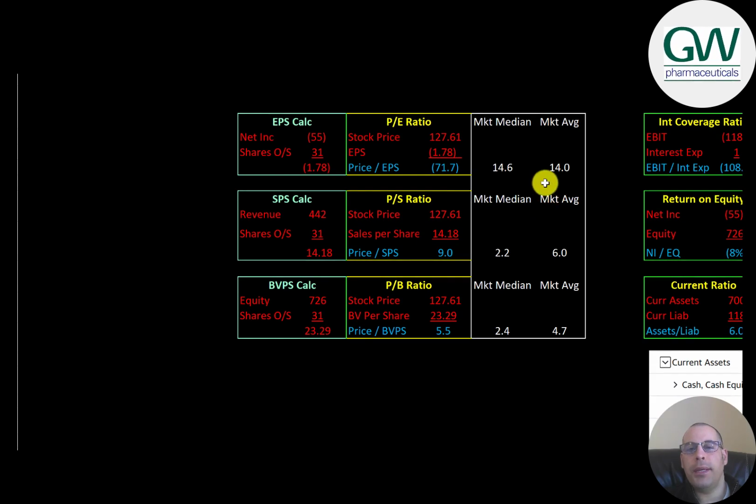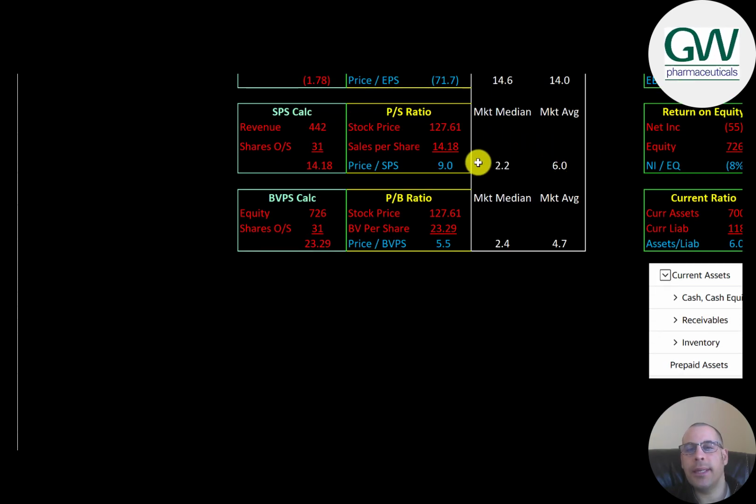The average PE is 14, the median is 14.6. PE is stock price over earnings per share. To calculate earnings per share, that's net income over shares outstanding. They have negative net income, so they have negative PE. The average price to sales is 6, the median is 2.2. Price to sales is stock price over sales per share. To calculate sales per share, that's revenue over shares outstanding. They're at 9.0, so they're doing a bit worse than the median and average.